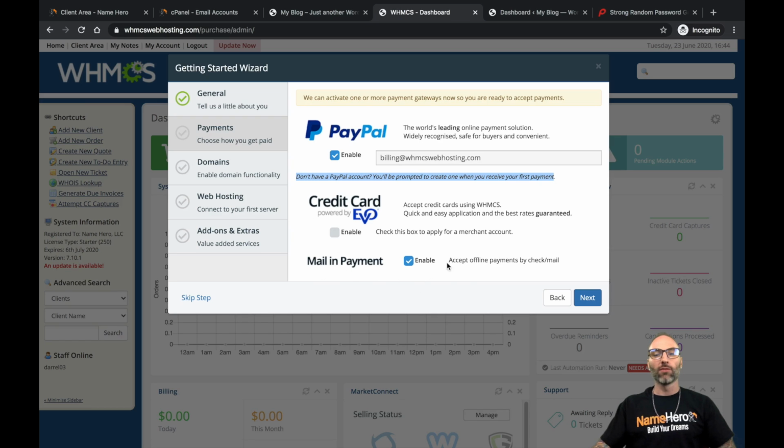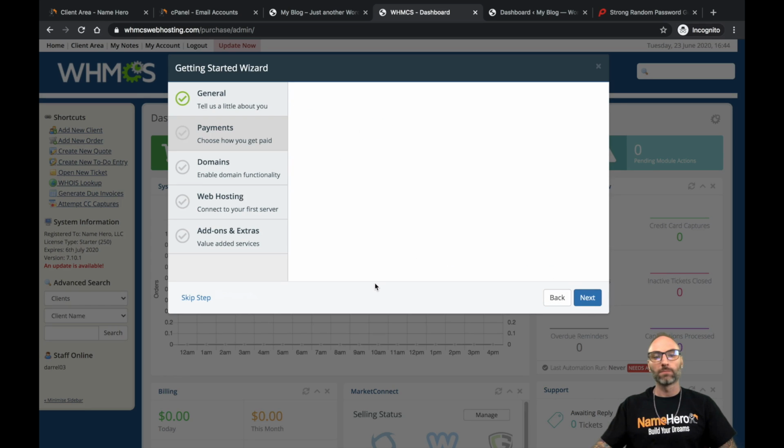Mail-in payment: if you want to allow your customers the ability to mail you a check or payment, this is good if you're targeting a local audience, like if you're creating web hosting for customers in your local area to send you payment. I personally don't recommend it for global businesses. Here at NameHero, we do not accept mail-in payment. Most people want it instant, and nowadays you can send e-checks with PayPal. So I don't use this, but it might be applicable to your business.